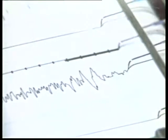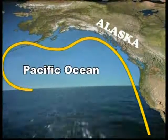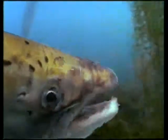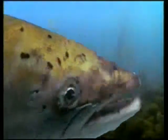Scientific research has shown that salmon have a specially created sensory system that allows them to complete their journey. In order to find their direction in the ocean, they have been created with natural compasses that can sense the Earth's magnetic field. Thanks to this, they can find their direction in the waters of the Pacific Ocean without getting lost.